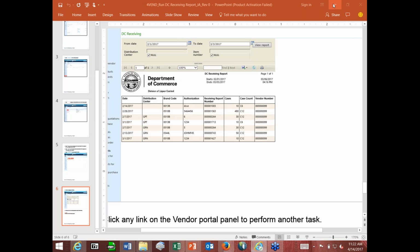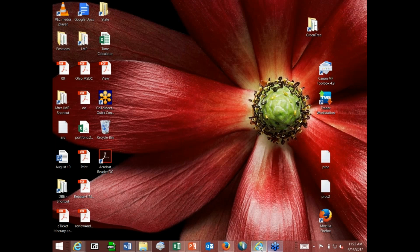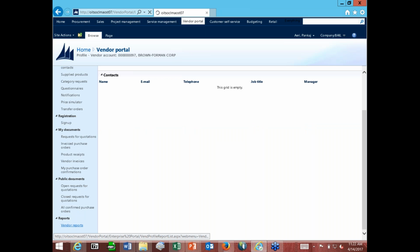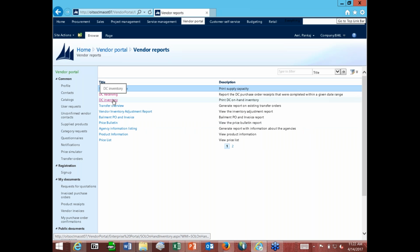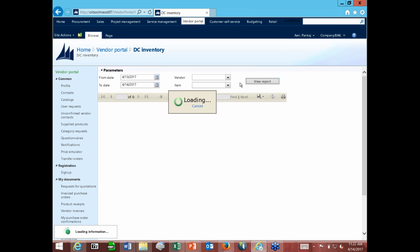And our next report is the DC inventory report. So for that, we will go back to vendor reports and then click on the DC inventory report. So today's date is usually populated in the to date, and the from date is one date before. So we're happy with that. So we leave the from and to dates for now, and click on the view reports button.